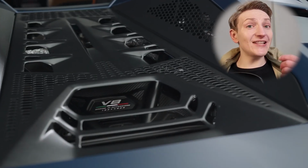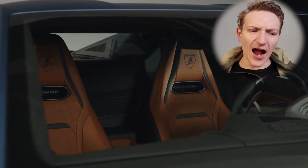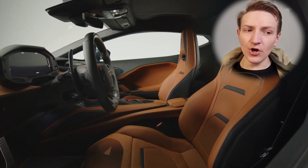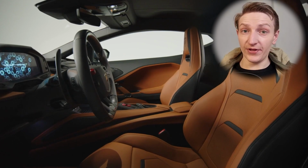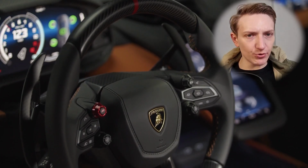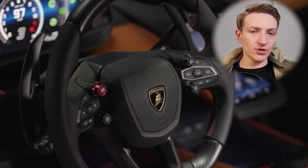If you go through to the interior of the car, well, it's somewhat like the Revuelto. I think the interior is perfectly fine. I like the center console area better than I like the Huracan because it has more open space. I didn't like how the Huracan or the Aventador, or really many of these cars, seem to have this big slab going down the middle between the driver and the passenger. I prefer the open space that they have at the moment.